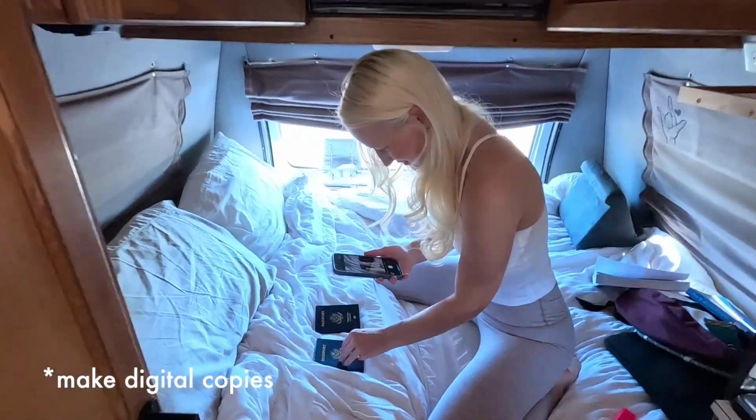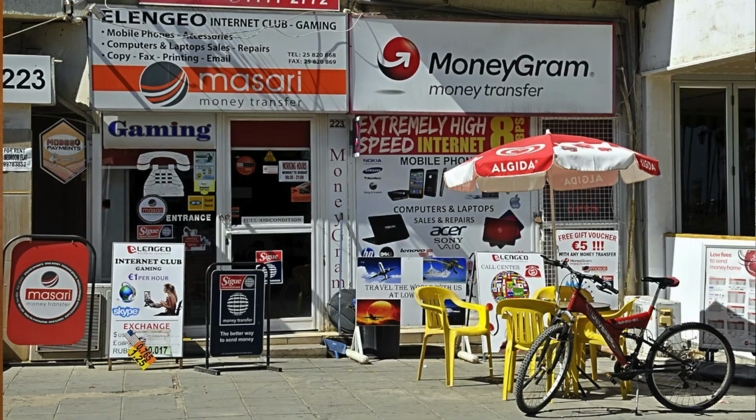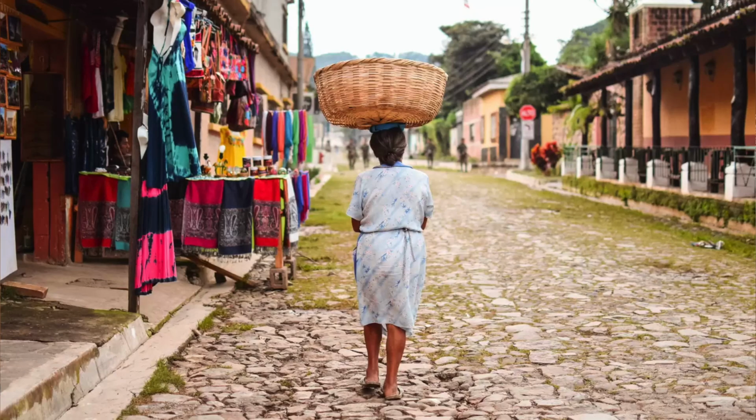So making copies of this, also make digital copies, email them to yourselves so that when you go to, say, an internet cafe, if you lose everything, you're able to pull that back up and have your documents. It'll make it easier. It's way better to run off a ton of copies right here in the States than get to like El Salvador and need to find a place where you can hopefully find a copy machine.